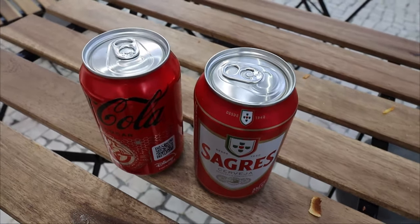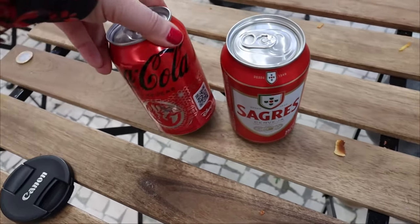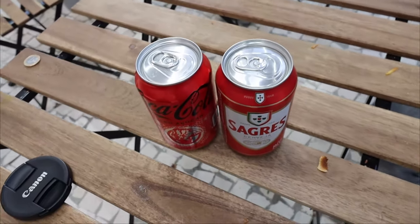Stopped for a little drinky stop. We've got his lordship a Sagres beer, which is delicious, but I prefer it in the evenings. Just a Diet Coke for me. Turns out we've wandered into a lovely little place for having a bit of a nibble and a sip. There's loads of little nibbly places. There's somebody cooking something over there.